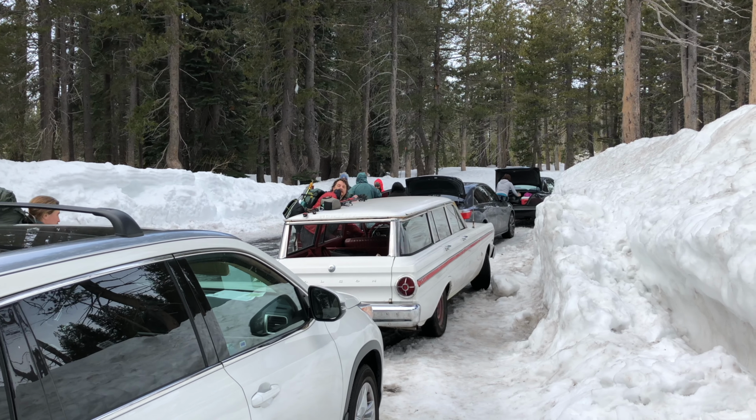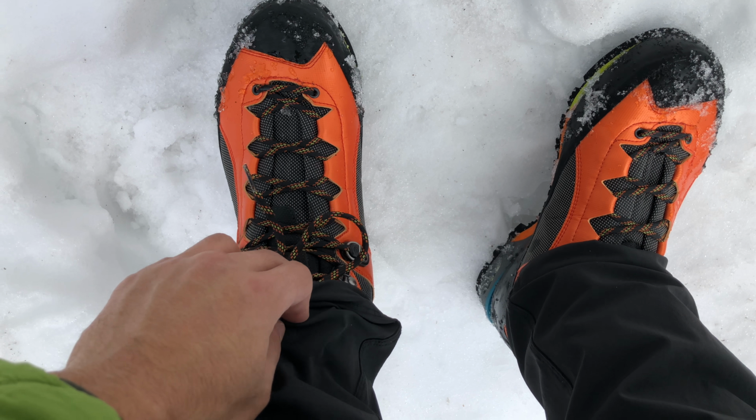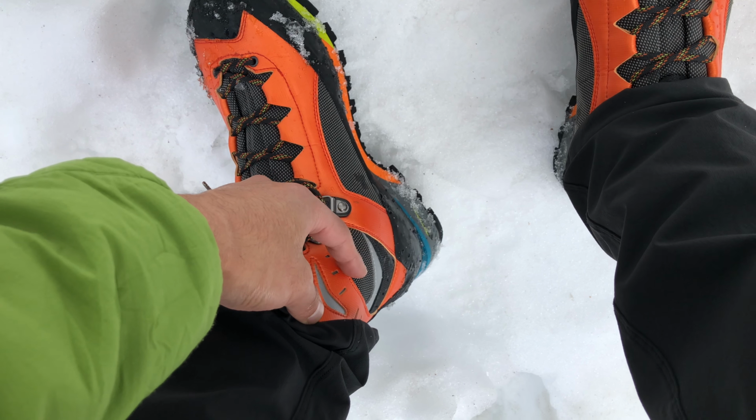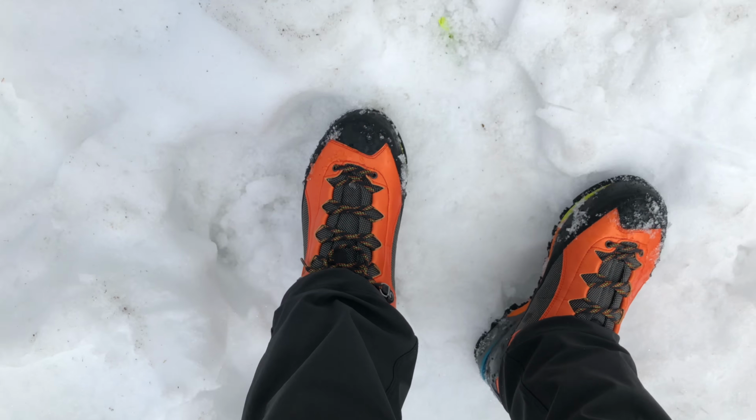Well, the good news is it seems these boots are really waterproof. I probably got water up to about here, and no issues.